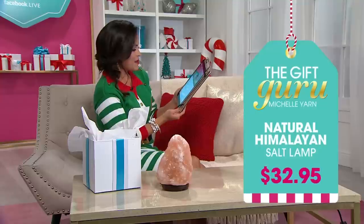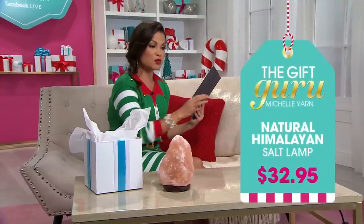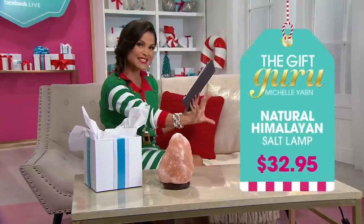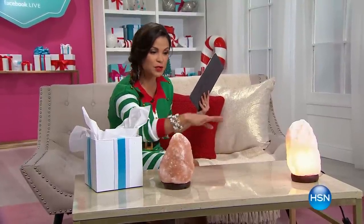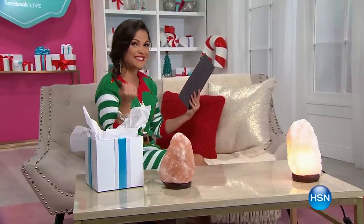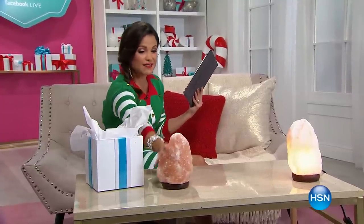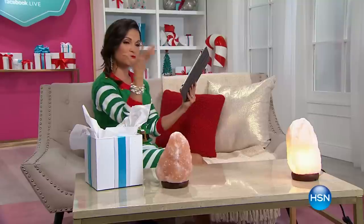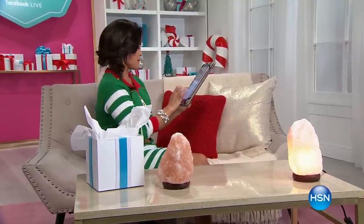Let's see. Pam says, I bet these lamps help you relax. I agree. It's a really pretty fiery pink glow to these. Do you guys cook with Himalayan salts? Also, you're clearly not going to cook with these, but that's all the benefits of that Himalayan pink salt. It tastes great. It's good for your body, and this is just a beautiful lamp to really feel serene and zen and kind of just make your home a better place to be.